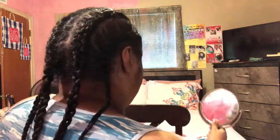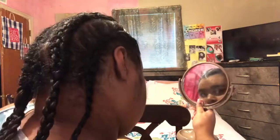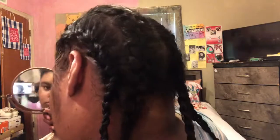This is how it looked after all 4 braids were done. And at this point while doing it, I wasn't too sure at all, but you will see the final result in a bit.